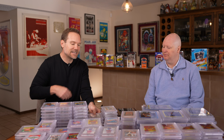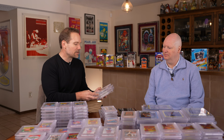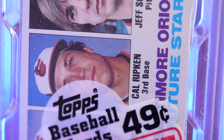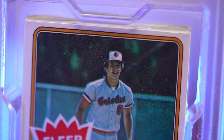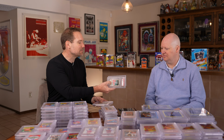So next is 1982, and this of course was a really big year because this was Cal Ripken Jr.'s rookie year. And you've got the 1982 Topps baseball with Ripken's rookie showing on top. You've got the 1982 Fleer baseball with Ripken's rookie showing on top as well. And I know you've got a lot of Ripkens, a ton of packs with Ripkens. Talk to me about these.